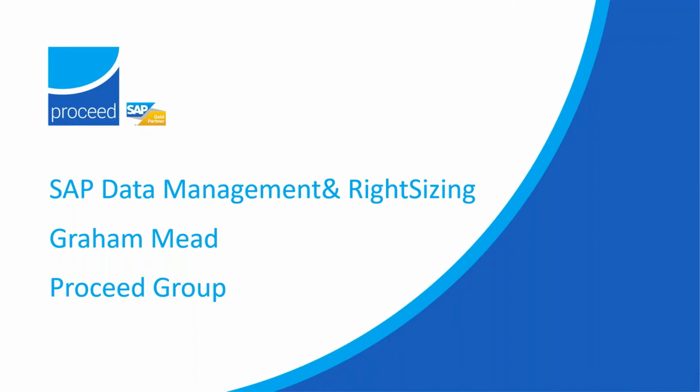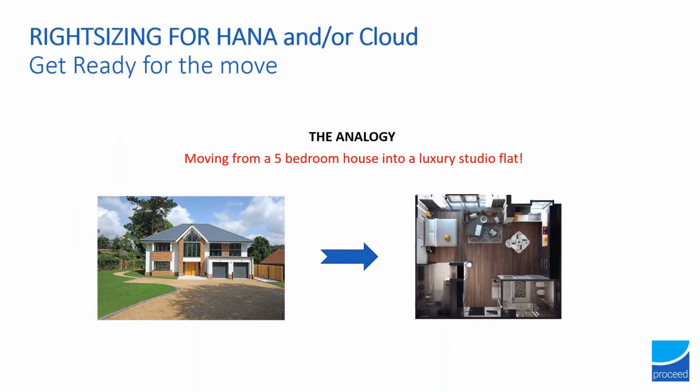So what I'm going to talk about is the sort of the fundamentals of moving to HANA or to the cloud. We always use the analogy that you're moving from a 5-bedroom house to a luxury studio flat, i.e. you have to just make some decisions on what you're going to move and how you're going to move it. You also have to do a lot of tidying up.